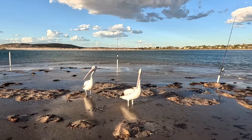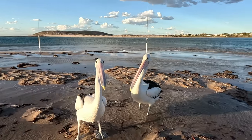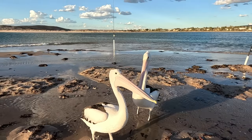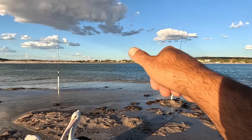But check out these pelicans. How cool are they? Oh look, this guy thinks I'm gonna feed him. They are wicked. He's probably gonna snatch my GoPro, but a little bit of entertainment while we're waiting for a fish. So yeah, from here, it's over there. Mulloway, come on.